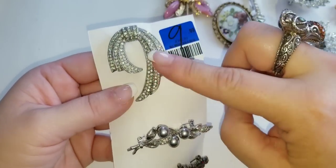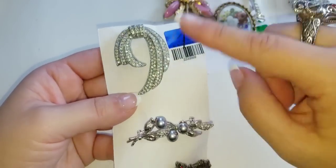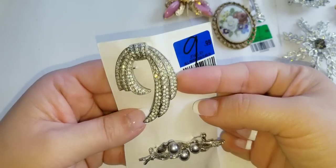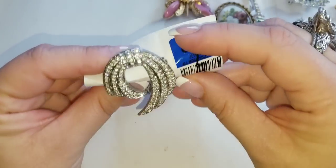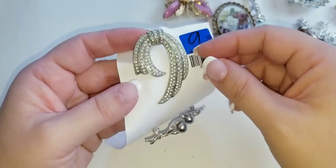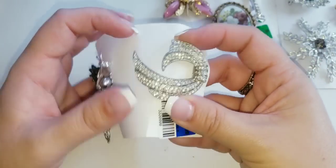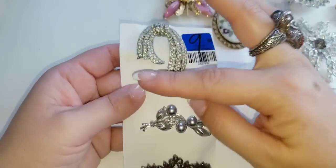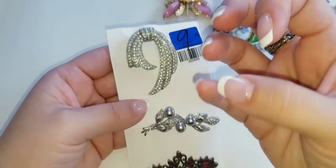So if anybody wants this one, we're going to do 15. Look how beautiful she is. Oh my God. And, you know, fall's coming around, winter's around the corner, the holidays when you're going to see families. You could also wear it like this, or like this. Just anything against a solid color is just going to make it pop.